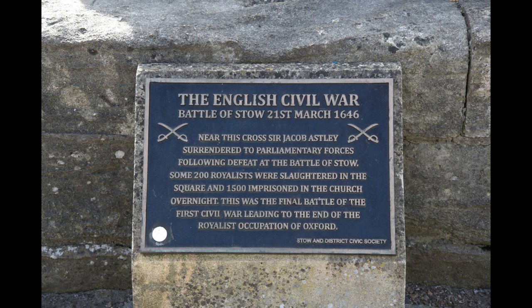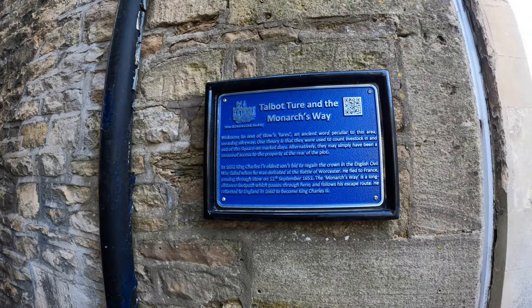Not too far from the central square, the Battle of Stow took place in 1646. And this was the last great battle of the English Civil War.